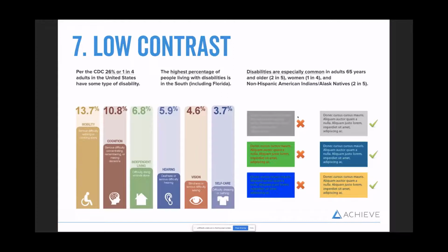And one of the first measures for many of your visitors to make sure that they can do that is to have enough contrast. So the CDC says 26% of Americans, or 1 in 4 adults, have some kind of disability. And one of those is low vision. There are other disabilities that need other special development on your site or some other design requirements. But if we're just looking at those struggling with contrast, that's something that we can do right away today to improve on your site.